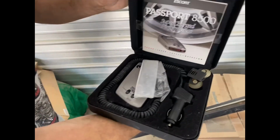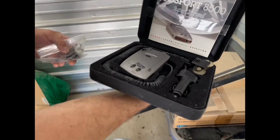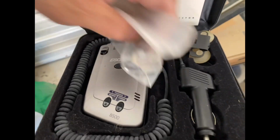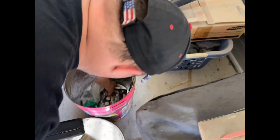Boy, it's a dusty one in here. Woo! What do we got here? Oh, that's an old Escort radar detector. That's a nice one, guys. I know those aren't used a lot anymore, but in the box like that, that's a nice collectible piece.